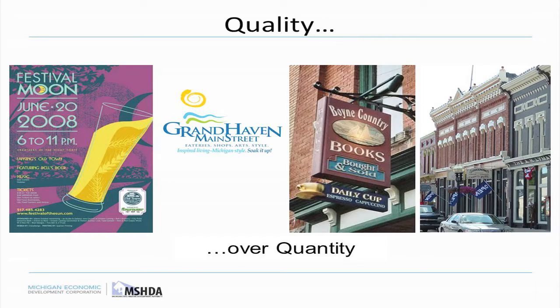And we want to have quality work in our Main Street communities. So we want quality festivals. We want quality posters for the festivals. We want quality logos. We want quality signage. And we want quality buildings. So we would rather have quality in these items rather than the quantity of them.